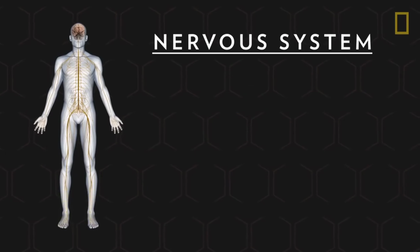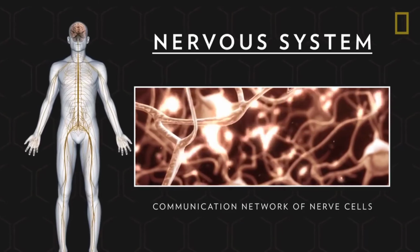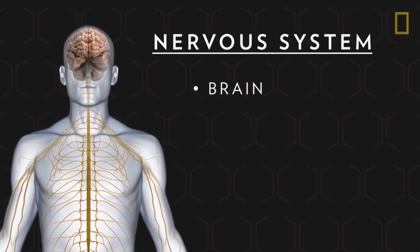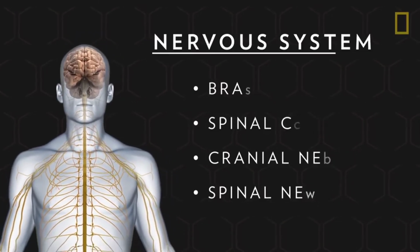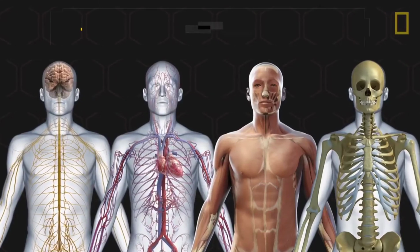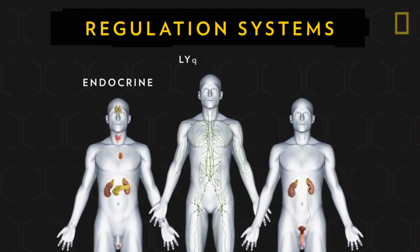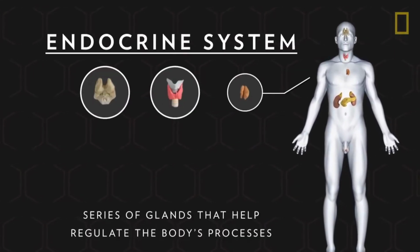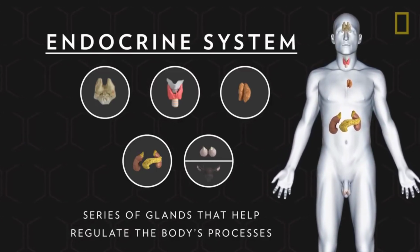Lastly, the nervous system is a communication network of nerve cells that the body uses to transmit information and coordinate bodily functions. It's comprised of the brain, the hub of sensory and intellectual activity, the spinal cord, and the many cranial and spinal nerves that emanate from them. This infrastructure created by neurons, blood, muscles, and bones allows three other systems to regulate the body's environment: the endocrine, lymphatic, and urinary systems. The endocrine system is a series of glands that use information carried by the nervous system to help regulate the body's processes.